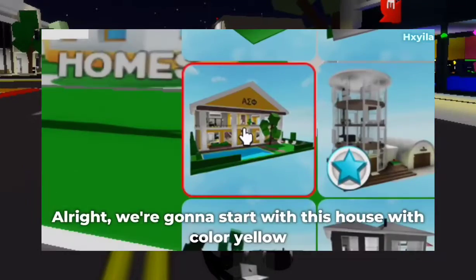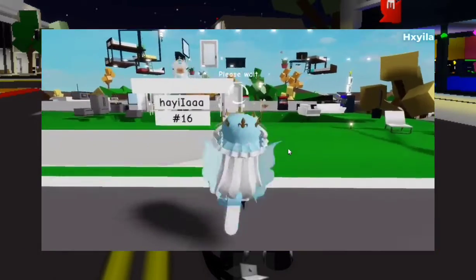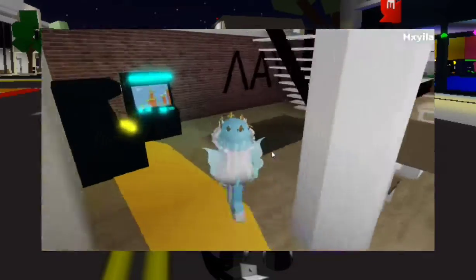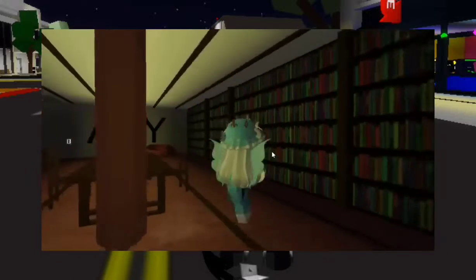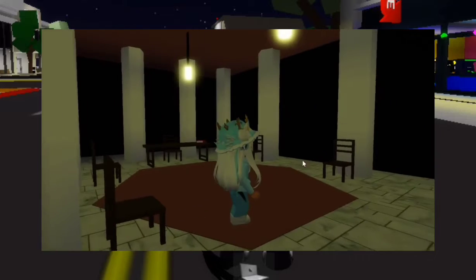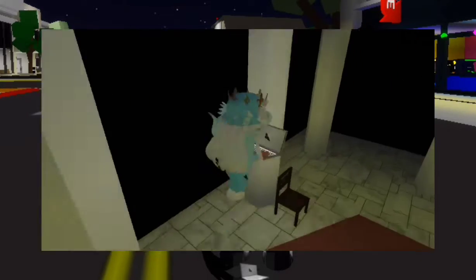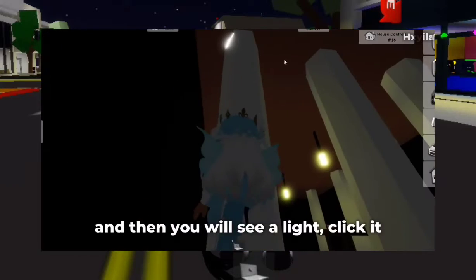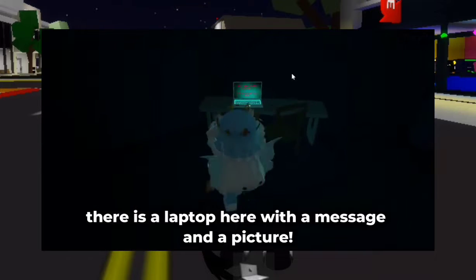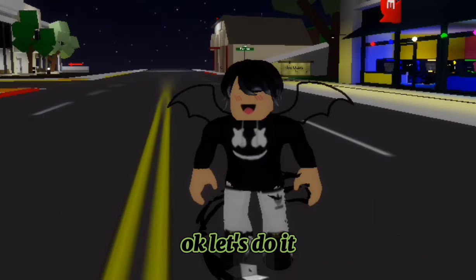Alright, we're gonna start at this house with the color yellow and a symbol on it. If you go inside, go downstairs and click the secret button. It's gonna open a door. Go down and take your laptop. Sit on these four chairs with your laptop equipped, and then you will see a light. Click it. And here we go. There is a laptop here with a message and picture. This laptop also has a secret button that unlocks one of the biggest secrets. Okay, let's do it.